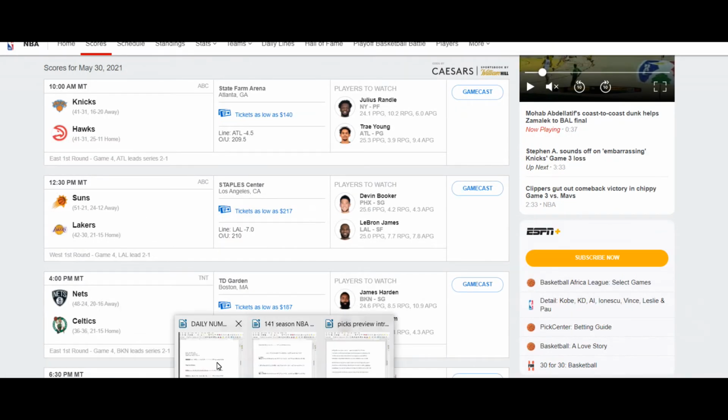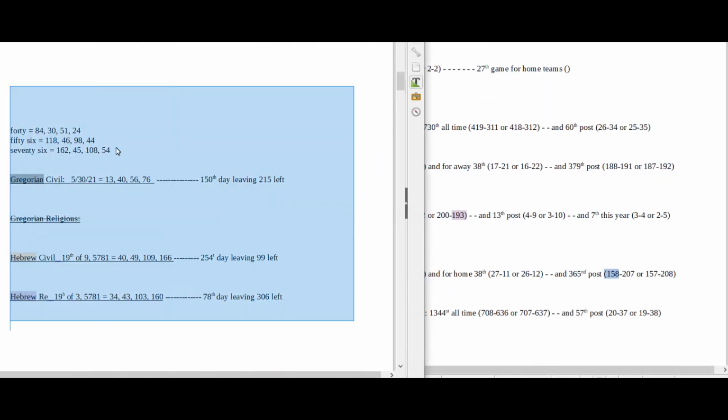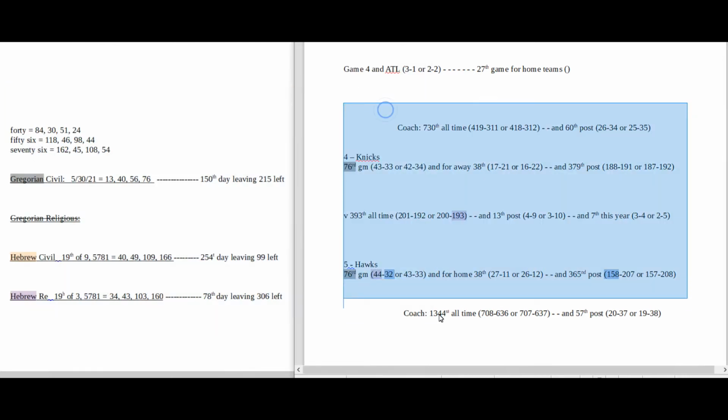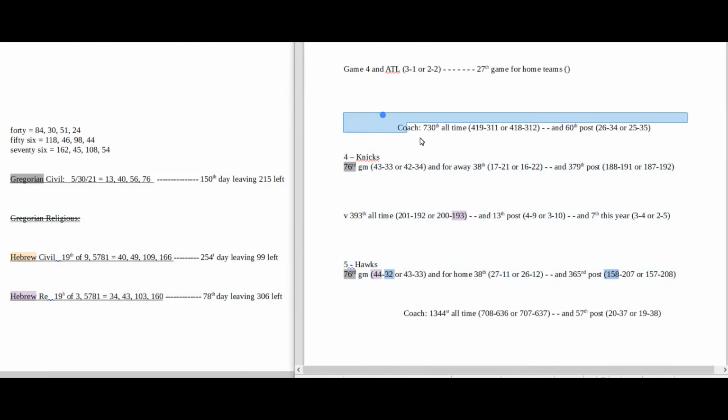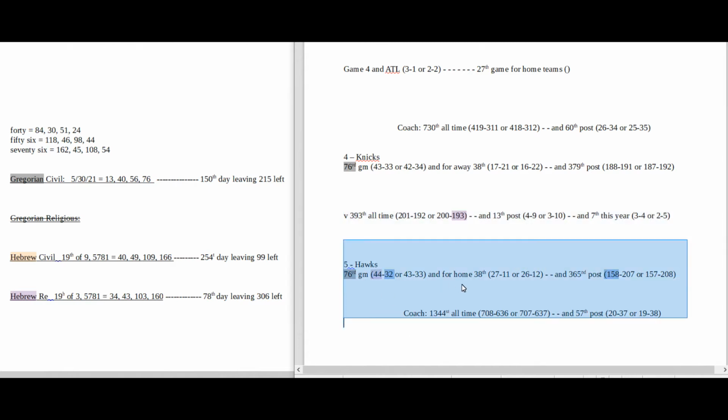So let's bring this up here. On this side is what I call my daily numbers, date numerology, Gregorian Hebrew calendar. And on this side is what I call my game numbers, the away team up top, their season record, their postseason record, their coach's record, the head-to-head in the middle between the two teams, and then the home team at the bottom, their season record, their postseason record, their coach's record.